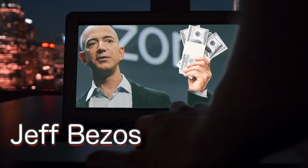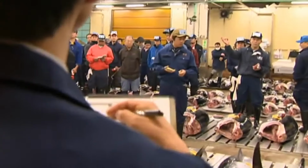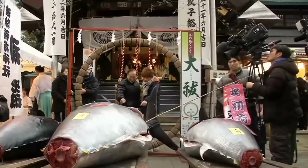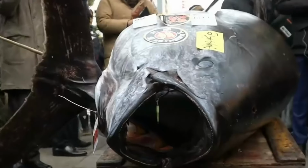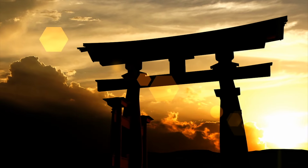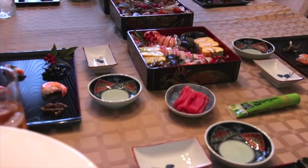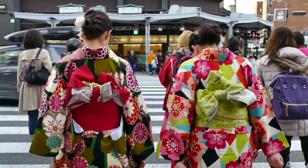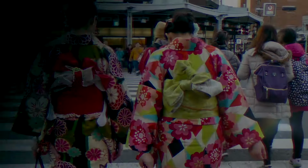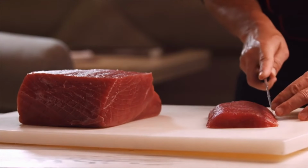If you aren't as rich as Jeff Bezos, you may want to avoid the first auction of the year in Japan. During this auction, fish get sold at outrageous prices, either as symbolic gestures or publicity stunts. Japanese tradition holds that the first thing you do in the new year will set a tone for the rest of the year, so I guess wealthy people who wish to start a lucky new year would grab their checkbooks and set records for overpriced fish.